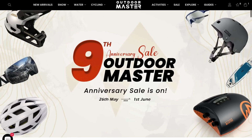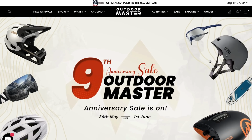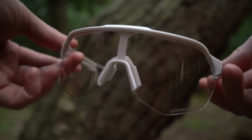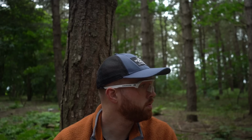They make ski goggles and helmets for the US ski team, and they started moving into the cycling industry. They sent me a pair of their Hawk photochromic glasses, which are only £40, so a fifth of the price of the Oakleys. I went for the white version, and the photochromic lenses in this go a funny colour. They go bright pink in really harsh sunlight. I actually quite like the look of them, but my girlfriend wasn't convinced.